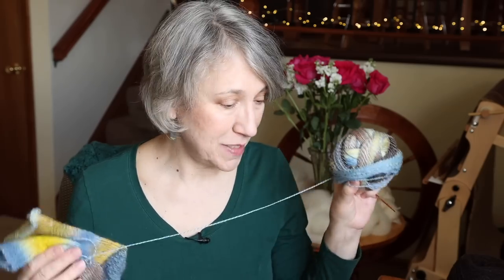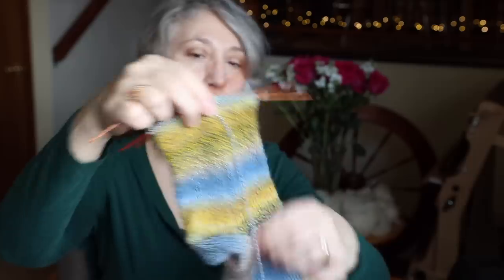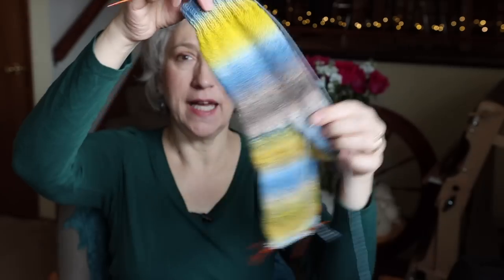I was hoping to have my sock completed this week, but it's been kind of a busy week, and I had a lot of irons in the fire, and if you know me by now, you know I'm easily distracted. So here's my sock. It's a sock. I am just ready to start the decreases for the toe. And yes, it is this big.